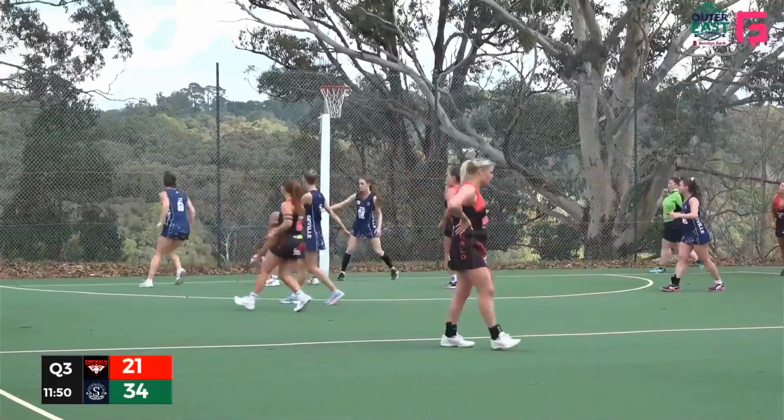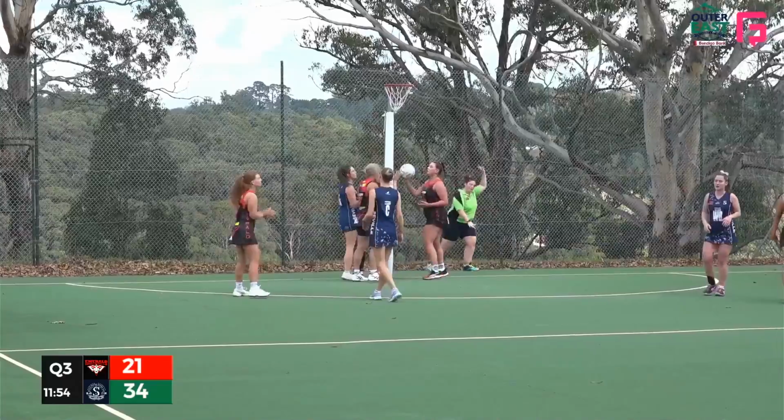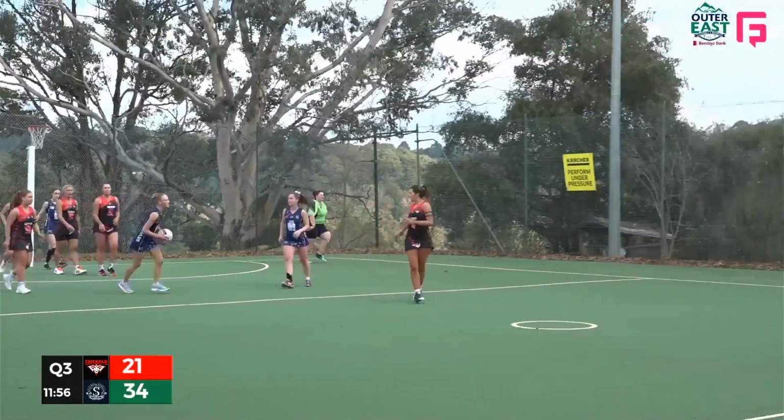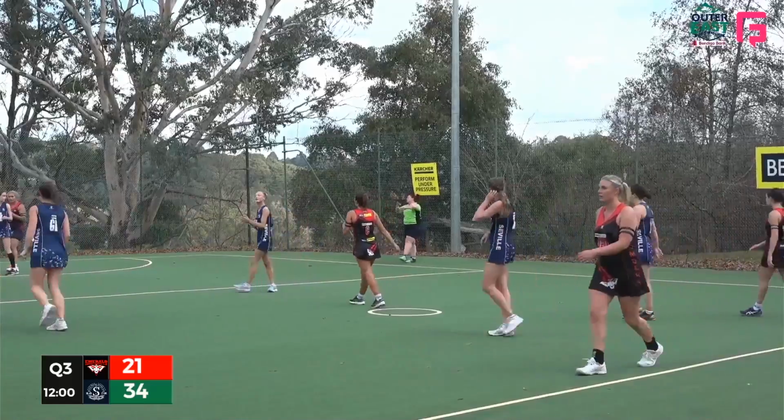Preston made it work. Lalanting did pretty well. She fumbled, but she recovered. She can have the shot at goal and bring it back to 12 points. She does just that. 34-22 is the score here at Emerald. And it's Jamie Scott. Actually, it's Preston out of the centre too, Jamie Scott.